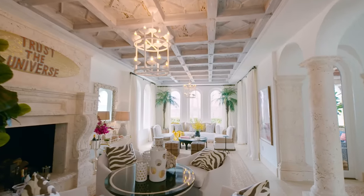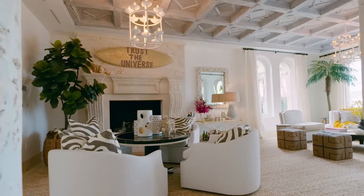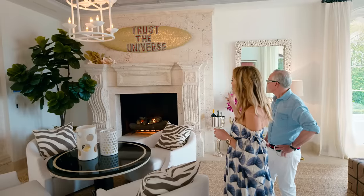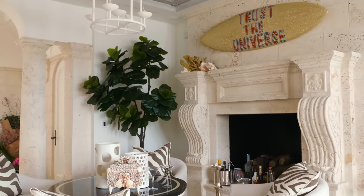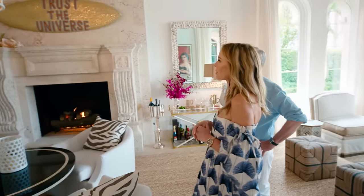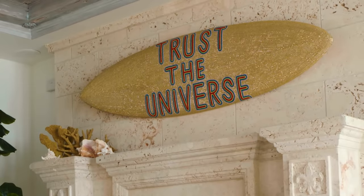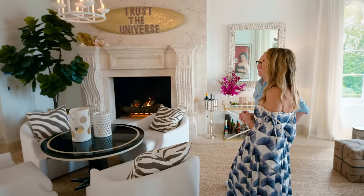We're in the living room, designed by Martyn Lawrence Bullard, who created objects like the table, his fabrics. All the coral stone and this fireplace was all part of the house. We thought it was just so beautiful. One of the fun pieces that we brought from another house was this piece above the fireplace. And I would say that is my daily affirmation every morning.